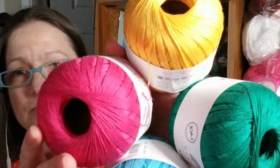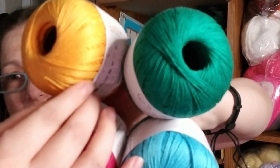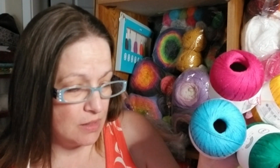Now I know you're asking yourself, what can you do for this particular size? Look how thin that is. That is tiny, and oh my gosh, it feels amazing. So this is another rainbow, and I'm using a thicker version of rainbow, but in the more, what's the word for it? More multicolor. So I have them here.